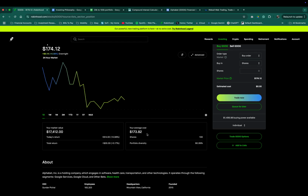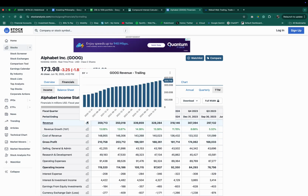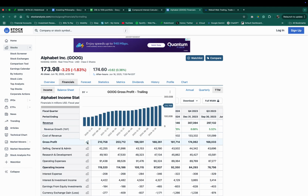Now, the first company I bought for this portfolio is Google. I bought 100 shares of Google about a month ago at around $173. Now, why did I buy Google? It's because I believe it's currently undervalued and it's going to keep growing into the future. Now, Google, I believe, is a high quality company because it has predictable growing revenue every year. It goes up. It generates an immense amount of profits consistently every single year.